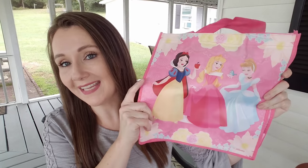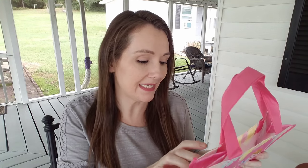Okay, since we are going to Disney, I wanted to get a Disney tote, one of the little bags. I'm going to put all of Briley's stuff in it that she will need in the car, or things to entertain her in the car on the drive down to Florida. It's going to be pretty packed. Lucky for me and for all of us, Dollar Tree has a ton of Disney products in.